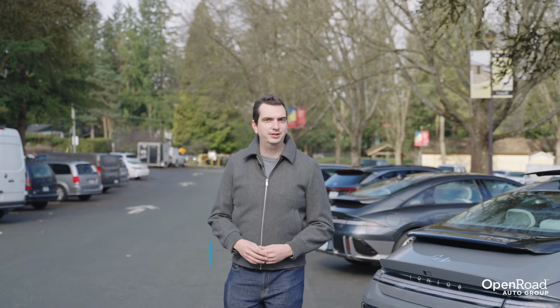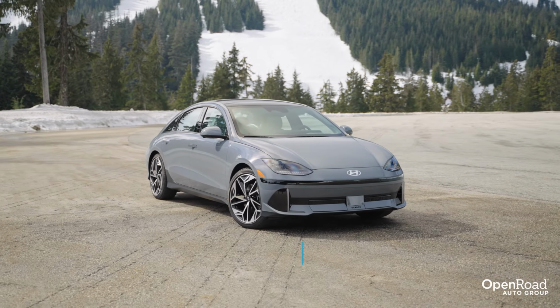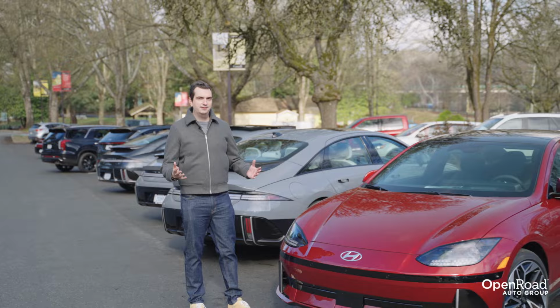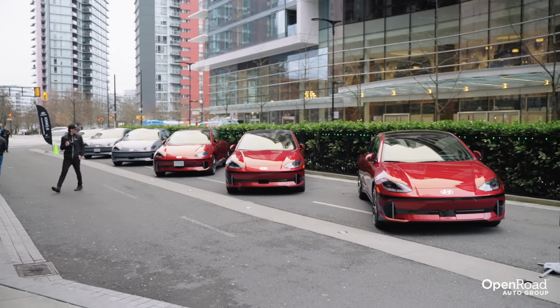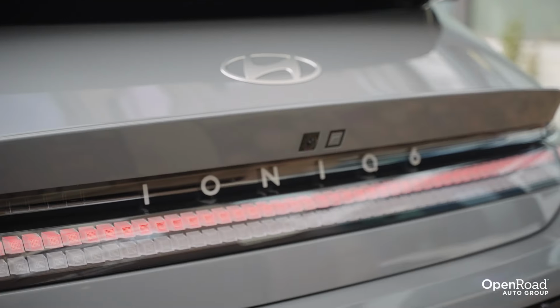The Tesla Model 3 has had the compact electric car market pretty much all to itself, but now a new player has joined the game. The Hyundai Ioniq 6 is an all-electric sedan that follows in the footsteps of its bigger brother, the Ioniq 5. In this video, we are at the launch event of the new Ioniq 6, and we're going to be giving you a first look at this brand new all-electric car and see how it stacks up against other electric sedans.